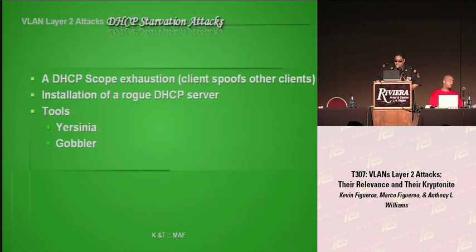Now, the DHCP starvation attack works by broadcasting DHCP requests with spoofed MAC addresses. This is easily achieved with programs like Yersinia or Gobbler. If enough requests are sent, the network attacker can exhaust the address space available to the DHCP servers.